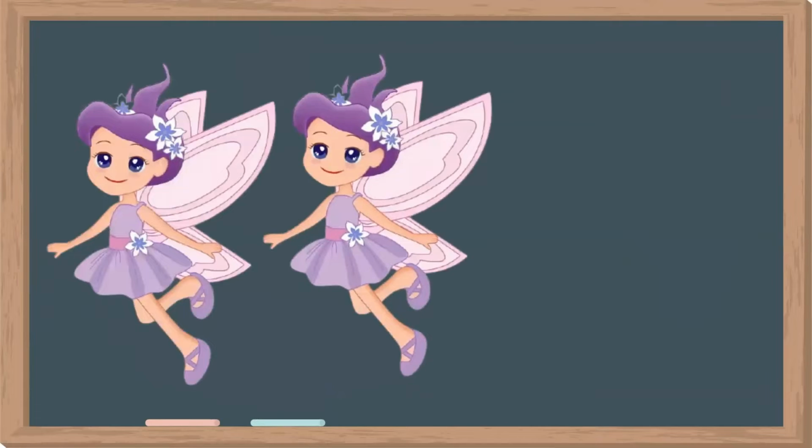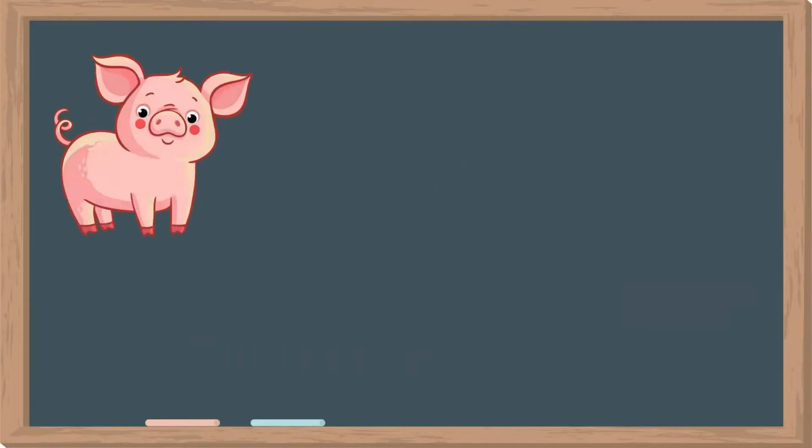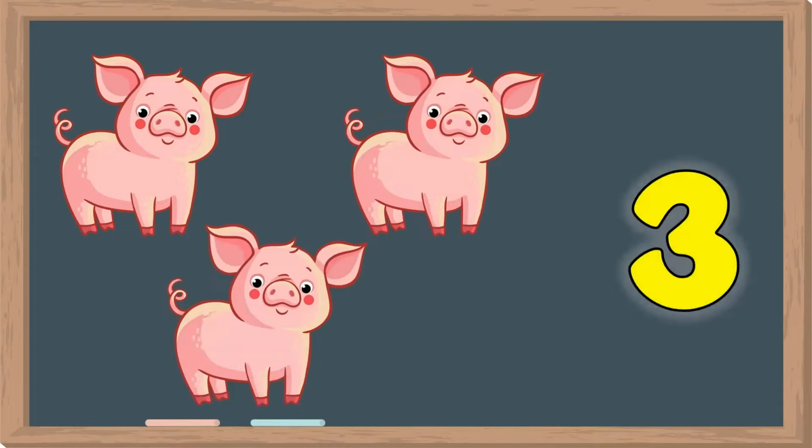1, 2. There are two fairies. Yay! 1, 2, 3. There are three pigs. Three! Very good!